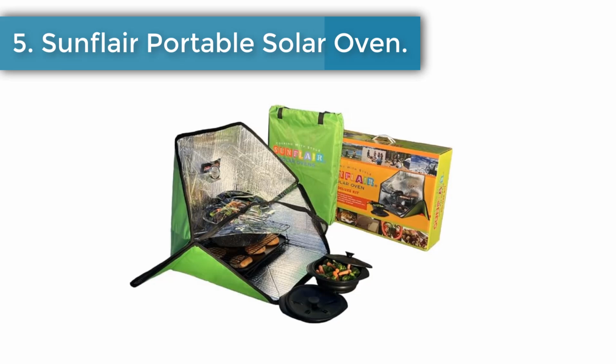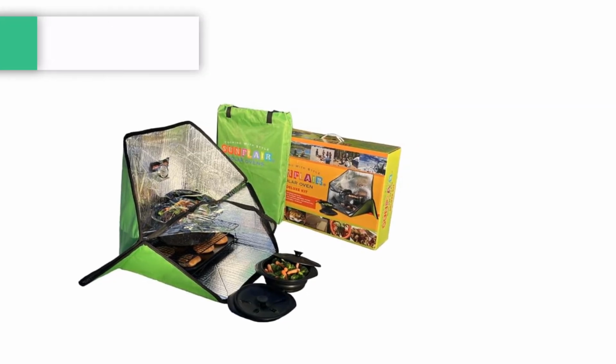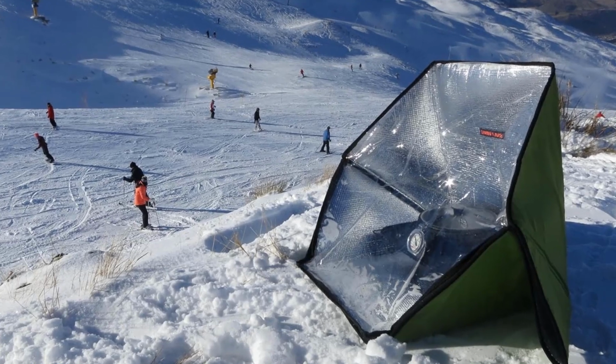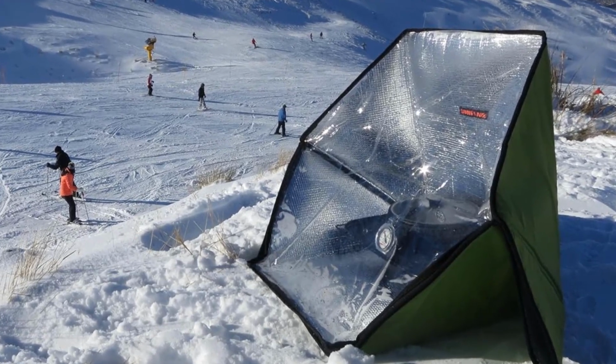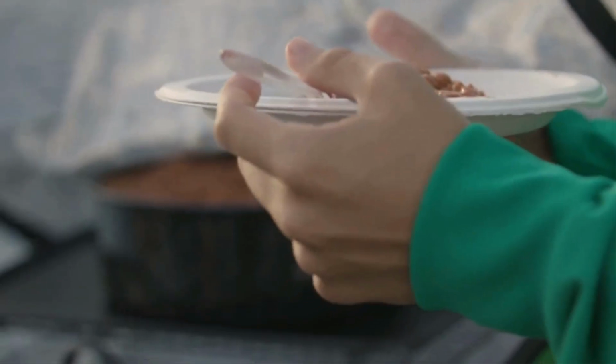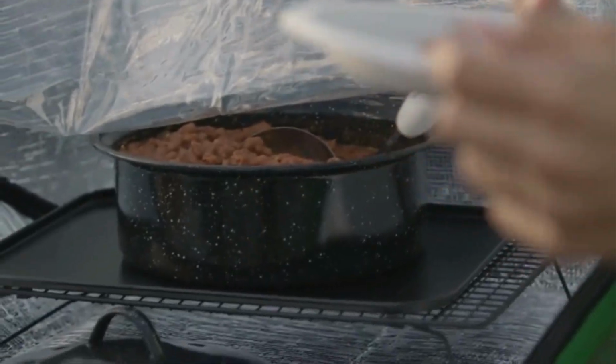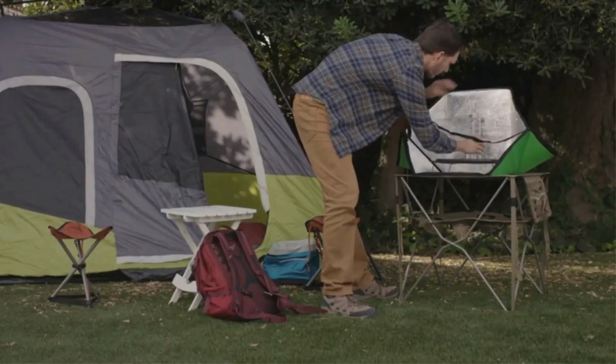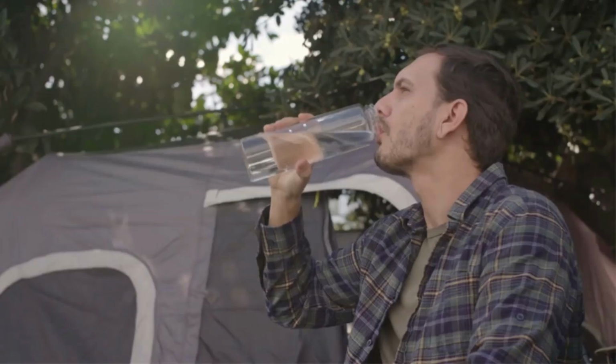Sunflare Portable Solar Oven Deluxe is a wonderful solar oven that works perfectly for those who are always on the go. It is portable, although it can cook or bake food for up to 8 people at a time. You will also get it at a reasonable price despite having extra features that may not be common in budget range ovens. You will likely notice how small this solar oven is once you lay your eyes on it.